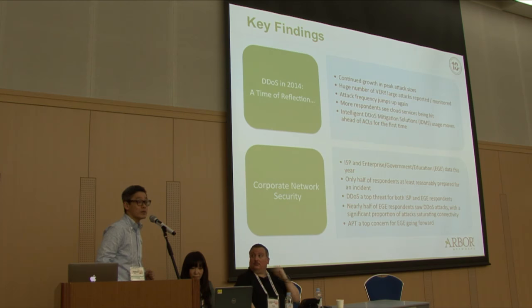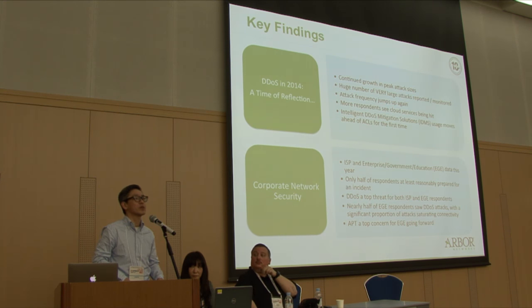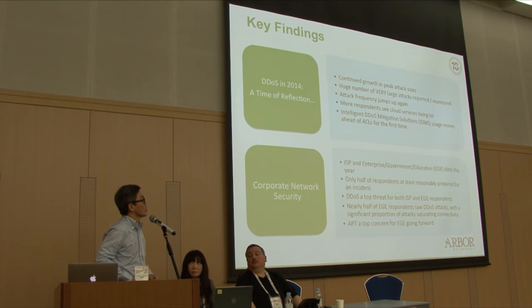But there are also other findings we want to share with you later. Network security. As I mentioned before, we also look at enterprise, government, education, you can say the enterprise customer sector, and what are they concerned about? Obviously, DDoS is a top priority, and APT threats. The thing that we worry about is that less than half of the respondents told us that they are ready or prepared for an incident. They're generally not prepared for that. So if something happens in the network where they get compromised, they really have no way to deal with that. So this is something that we want to take note of.